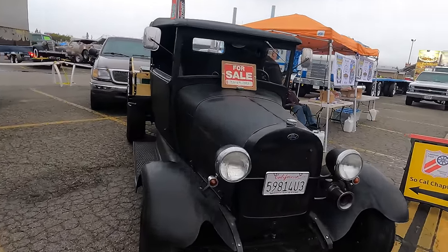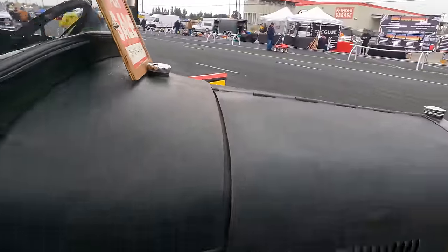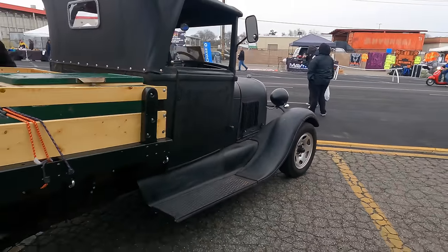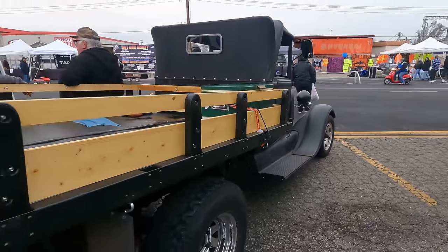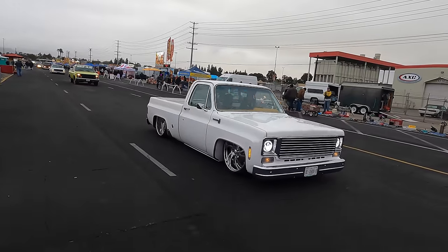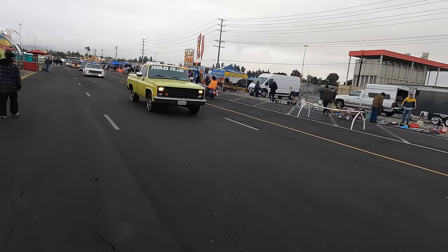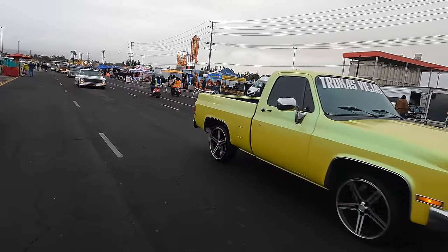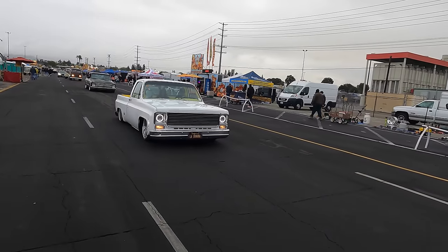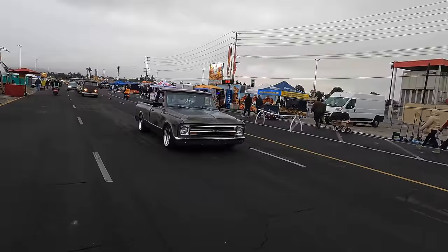Here's a Model A stake bed for sale. No price on it, so be sure to check. We'll have the tentative list in the comments section pinned at the top shortly after the video posts. Let you know what I'm planning on hitting. People are waking up and heading out here. Try to get this Pomona shot for you guys.